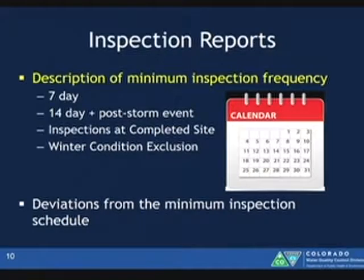It's pretty rare in Colorado to be under the winter exclusion, because you have to have no potential for erosion. And here in Colorado, especially in this portion of the state, our temperatures fluctuate. So we have snow in the morning, we're getting a melt in the afternoon. So it's pretty rare. I get a lot of questions about that. The permit specifically says construction activities have to be halted.